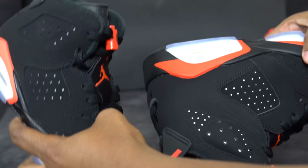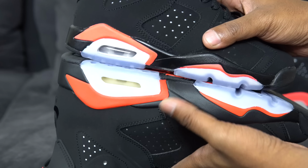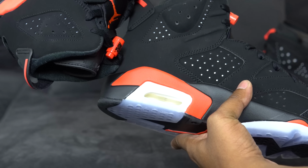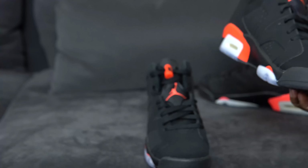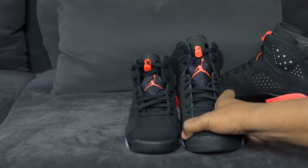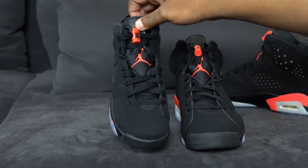And then when I went to compare them, the lace lock from the GS pair matches perfectly with the men's midsole. And if you compare the midsoles, the men's pair is still a little darker than the GS pair, right? So the lace lock from the men's pair matches perfectly with the GS midsole, and the lace lock from the GS pair matches with the men's midsole perfectly. That's weird, right? It's almost like they switched them by mistake. Like maybe they sent all the lace locks to one factory and they meant to send them, you know what I mean?